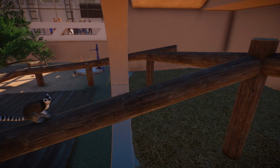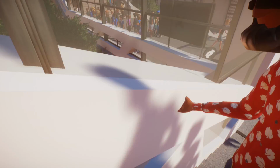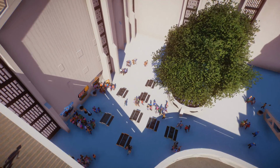Very space age. And these little walls here that they've custom made with sharp racing stripe sort of shapes. What else have we got? Let's have a little peek around. We've got a central plaza area down here.